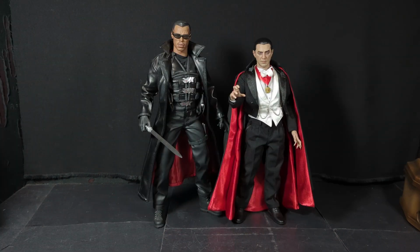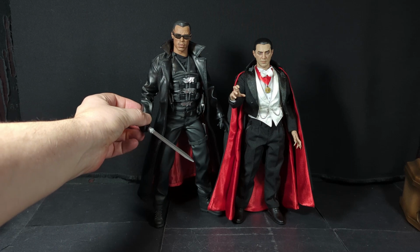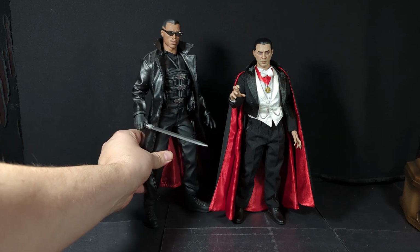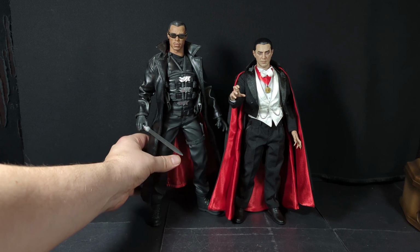And there's Dracula next to Blade. They both got the red liner. Blade is much taller than Dracula. This is an unofficial figure. I got it on eBay, but I think it's based on the Hot Toys version.